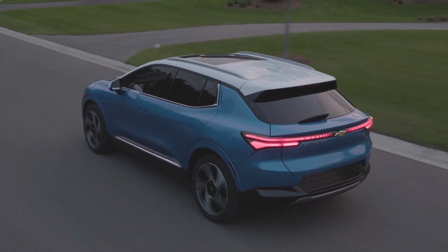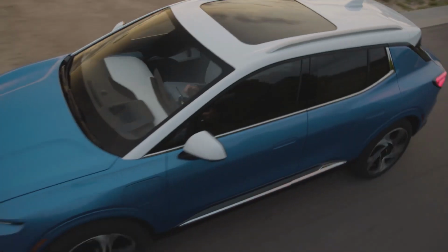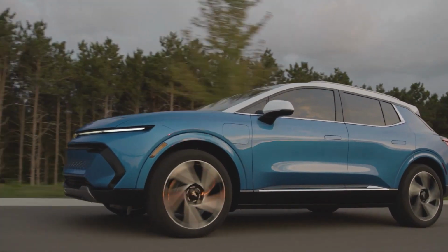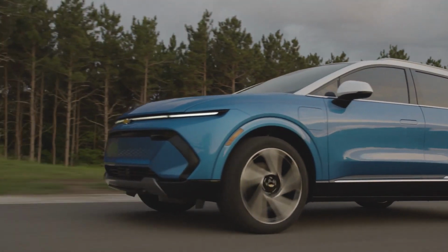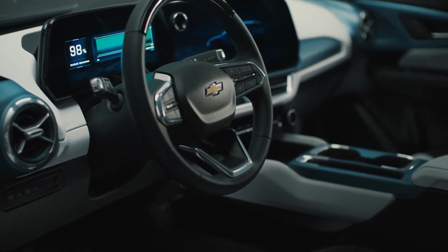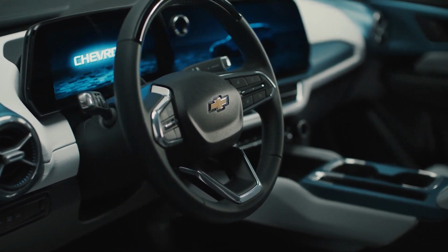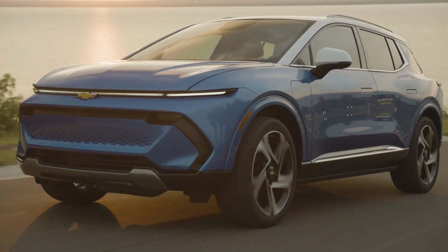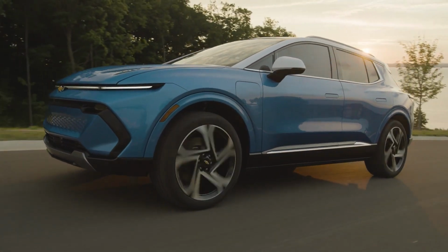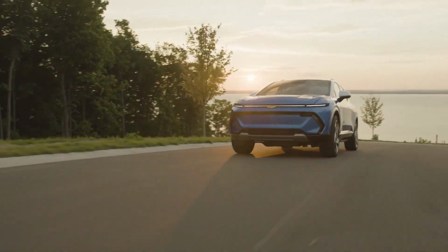The Equinox EV will be available in LT and RS levels, which are further broken down into 5 trims: 1 LT, 2 LT, 3 LT, 2 RS, and 3 RS. The LT will have black with blue interior or gray, while the RS will come with black with red or an all-red interior. The base 1 LT is the only trim with a range of 250 miles, while the rest of the trims come with the bigger 80 kilowatt-hour battery and a range of 300 miles.